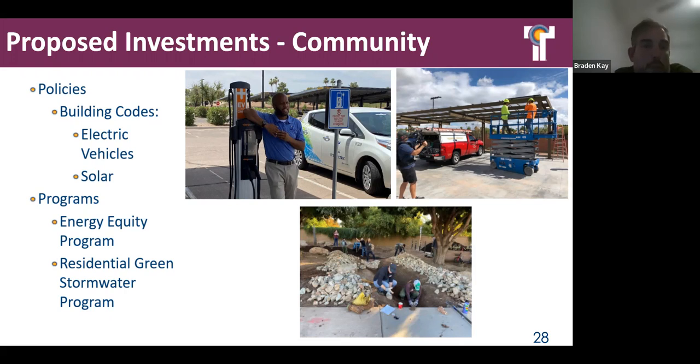So we're really excited, and we have a variety of other programs, including local food programs like a backyard garden program, a food forest program, and a local food access roadmap to help us figure out how to have more local food choices in the city. So there's a lot of program suggestions coming out of this plan. Next slide.